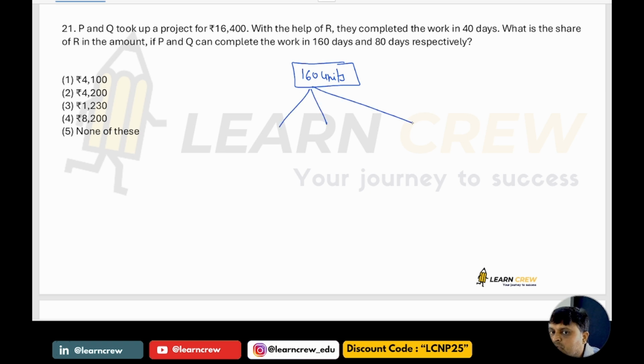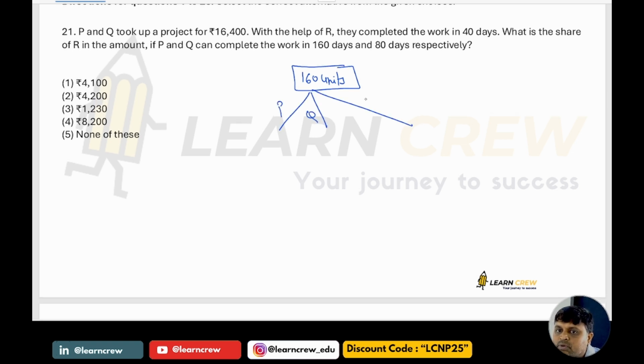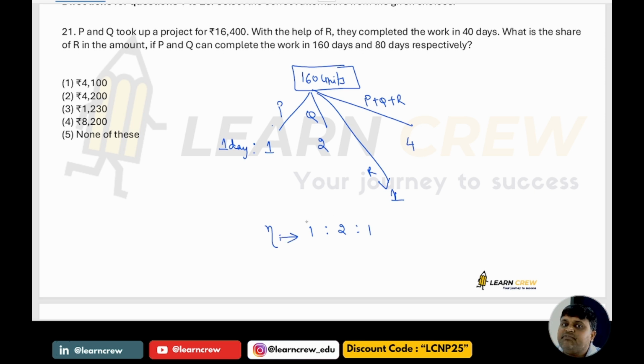P, Q and R. P alone can complete in 160 days. So in one day, P can do 1 unit. Q can complete in 80 days, 160, 1 day 2. P, Q and R in 40 days, 160, 1 day 4. Thereby P is doing 1, Q is doing 2, P plus Q 3. Thereby R should do 1. Thereby the ratio of efficiencies of P, Q and R is 1:2:1.